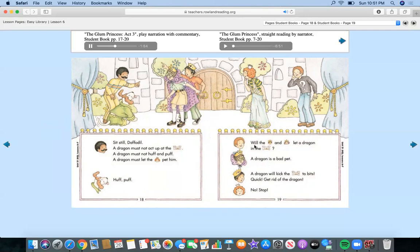Now look at the box with the words on page 19. The queen and king are worried that the dragon is too dangerous. It might destroy their castle. The question asker wonders what the princess thinks about the dragon. Listen to the characters say the words.